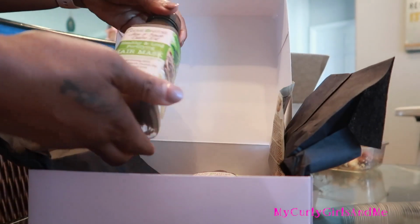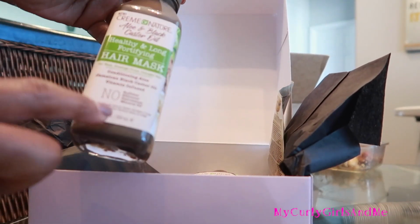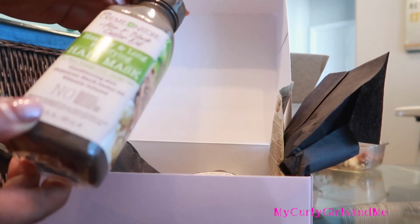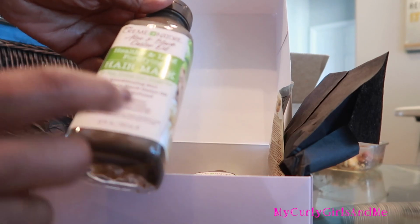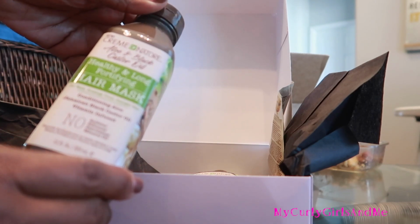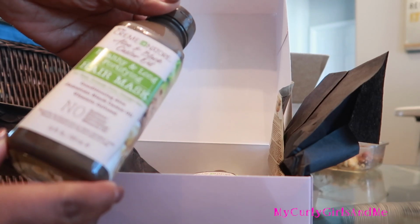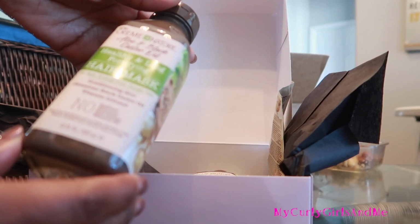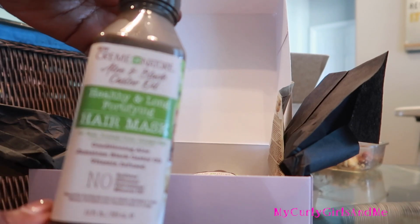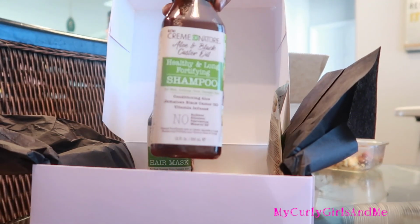So in here we have the Creme of Nature, and I really enjoyed that honey shampoo from Creme of Nature that I got in a box. That's one of my favorite shampoos. So this one is the Aloe and Black Castor Oil Healthy and Long Fortifying Hair Mask with conditioning aloe, Jamaican black castor oil, vitamin infused. There's no sulfate, silicones, petroleum, or mineral oil. So we have that one. That's the hair mask. We have the shampoo.